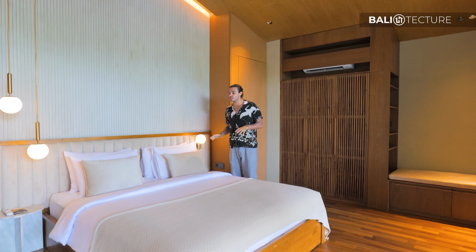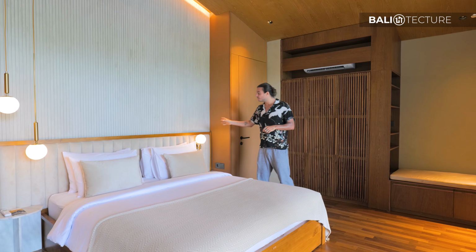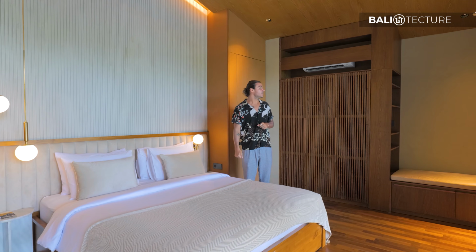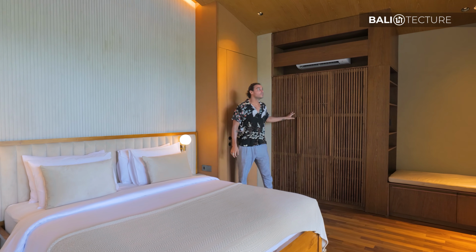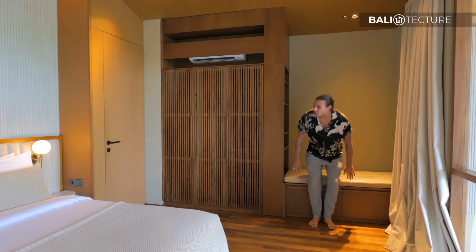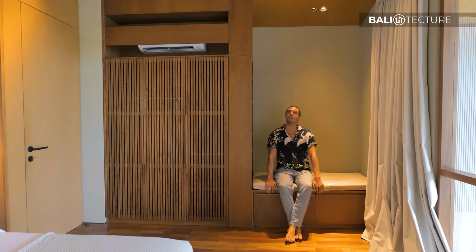A lot of modern touches, same style for the bed, and then you see this bed light and the pendants with this really modern design. Again, a lot of wood, and then you see here a small, I guess it's a small lounge, a small space where you can just sit and relax.